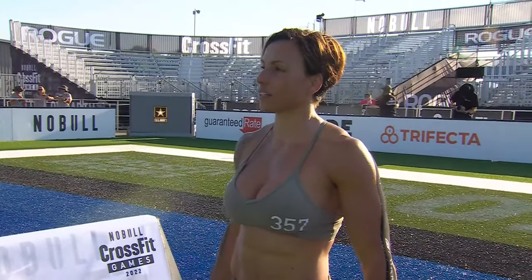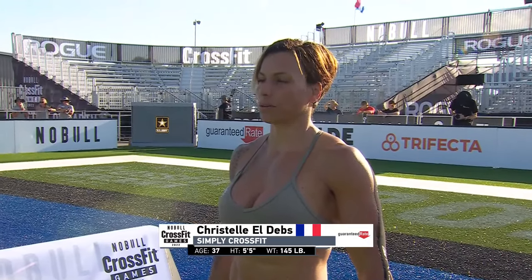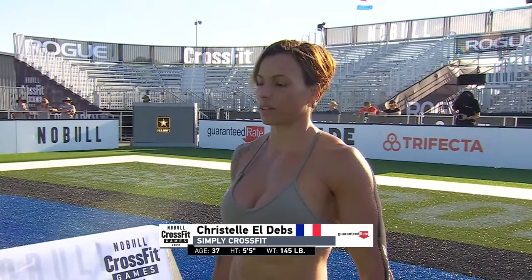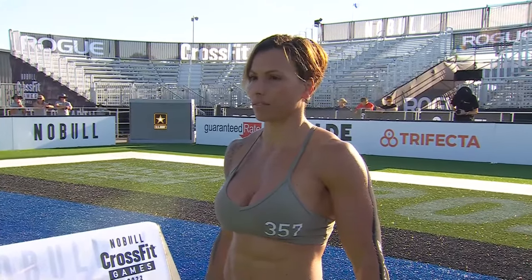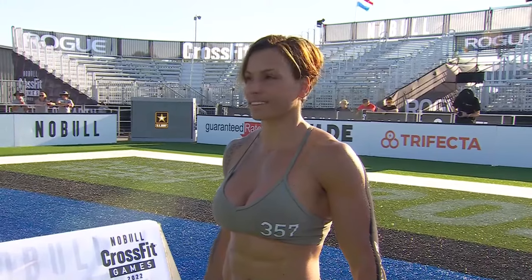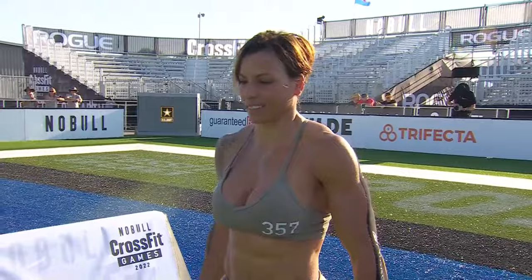So here is the women's side of the bracket. Now, Christelle Debs is currently sitting in fourth place. She's about 20 points behind the podium, which is China Cho. She needs a big event here, not only in the ring muscle-ups, but also on the row. She's a strong athlete. She really needs to put that to work so she can hop up onto that podium.